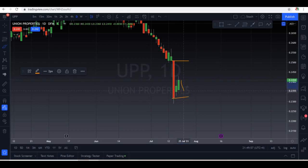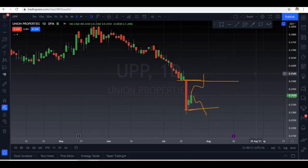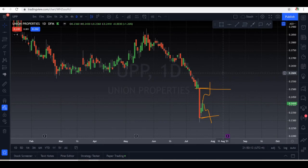So if price action crosses the lower range, ignore this stock. If it crosses the upper range, that is the opening of this candle, we can see the first sign of some bullishness. If I see some potential trade in UPP, I will definitely update on my Instagram or on my YouTube.